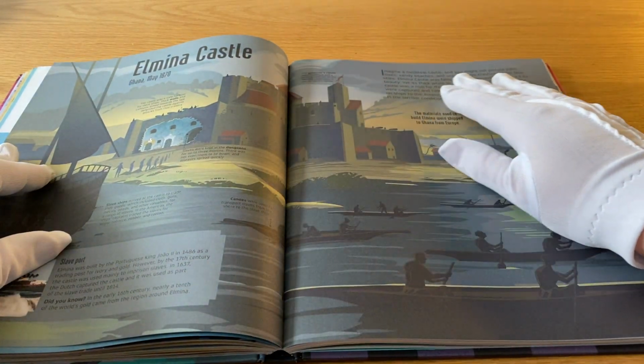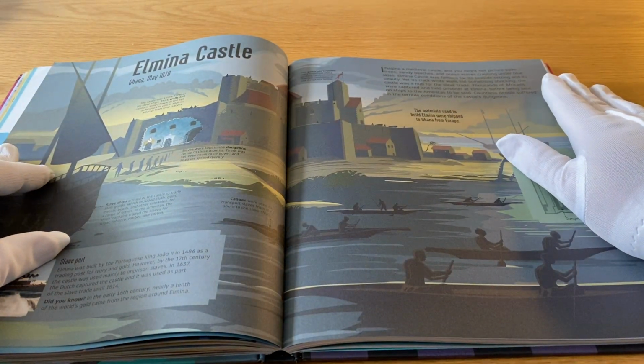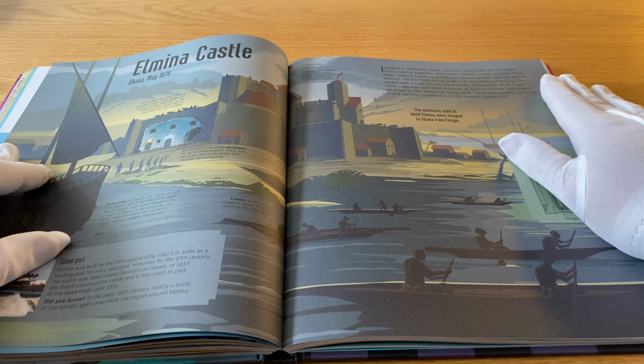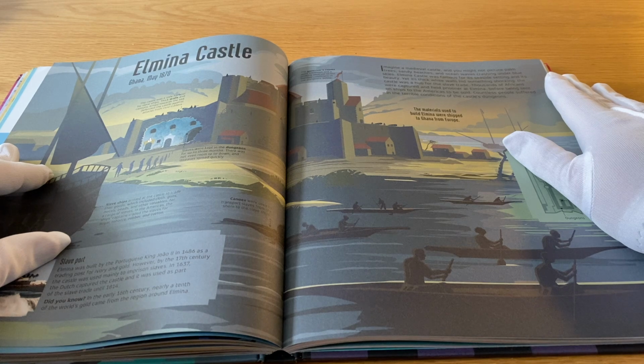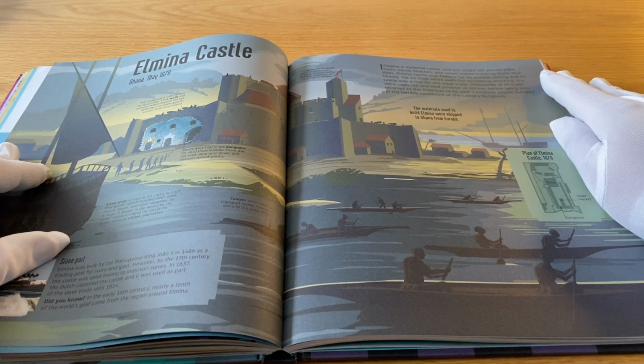Imagine a medieval castle and you might not picture palm trees, sandy beaches and ocean waves crashing under blue skies, but it was famous, Elmina Castle, for its seaside setting and its beauty. Thousands of Africans were captured and held prisoner in Elmina before being sent on ships to the Americas to be sold. Countless people suffered in the terrible conditions of the castle's dungeons.